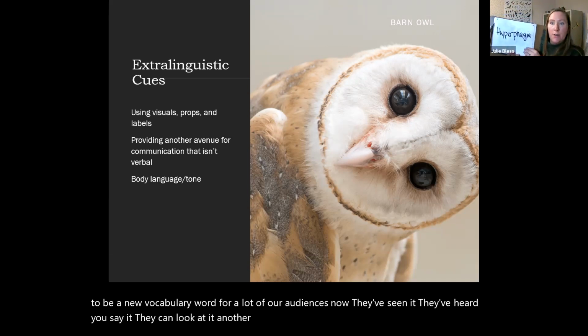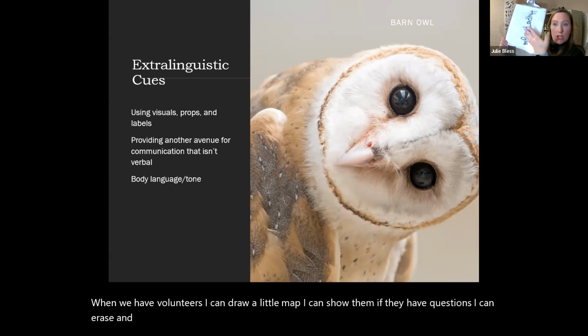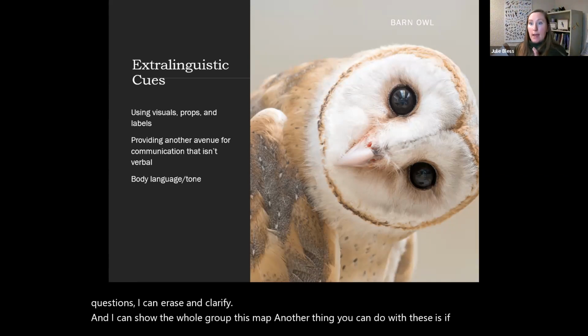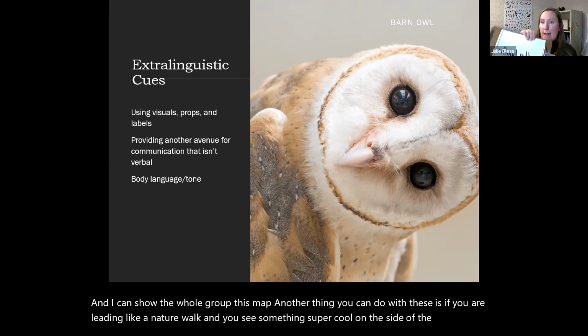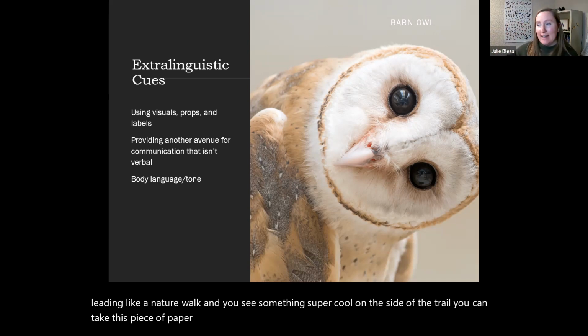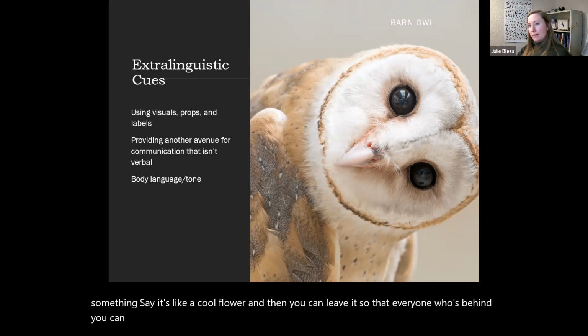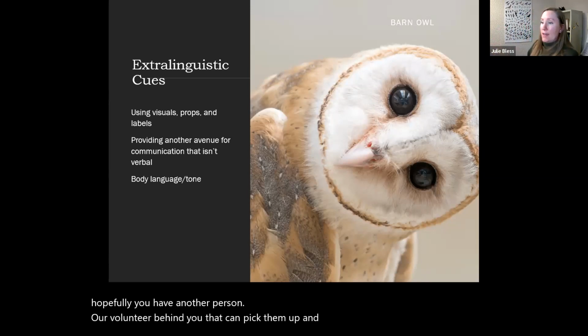Another thing you can do with these too is draw maps. When we have volunteers, I can draw a little map and show them. If they have questions, I can erase and clarify, and I can show the whole group this map. Another thing you can do is, if you are leading a nature walk and you see something super cool on the side of the trail, you can take this piece of paper out and have another blank one ready to go. You can label something, say a cool flower, and then leave it so that everyone who's behind you can see that labeled, identified flower as they walk past. And hopefully you have another person or a volunteer behind you that can pick them up. So that's a really good way that you can do it.